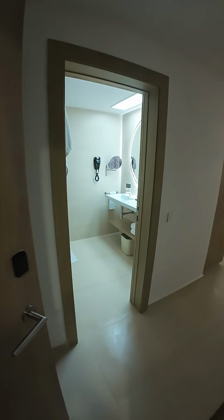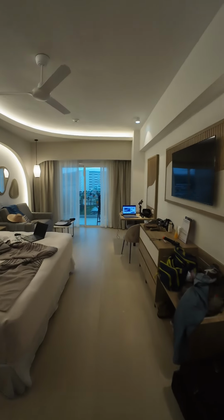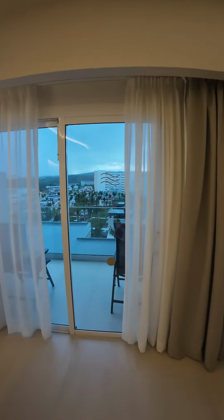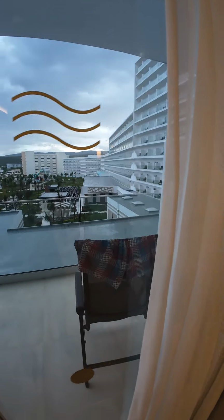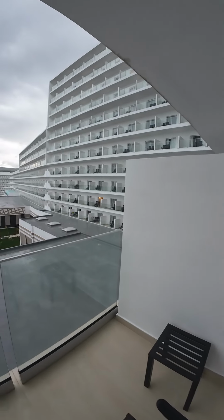Okay, so we're entering the junior suite in Riu Palace Aquarelle, and we're going to head straight out to the balcony. And ladies and gentlemen, the place is already occupied, so you're going to see signs of occupation on the balcony. Just look around.